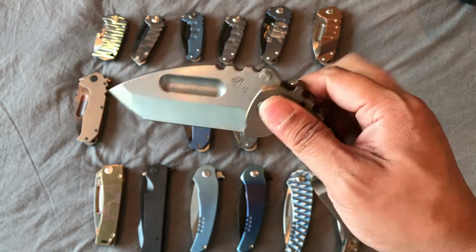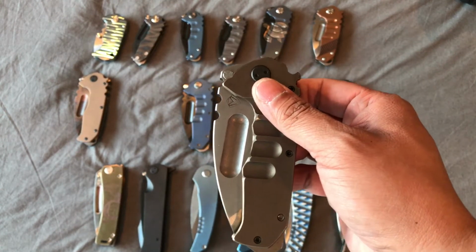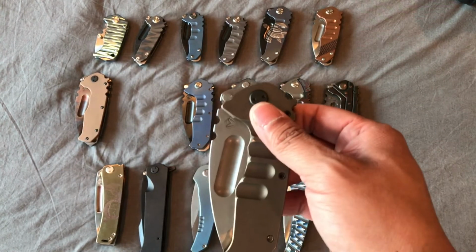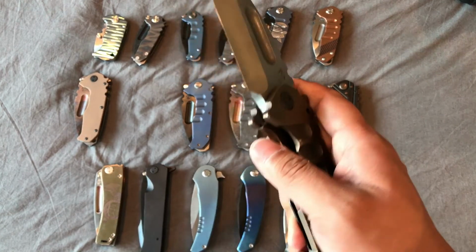I see that's a big concern for people, the different materials of the blade. I have all the different materials of the blade, and quite frankly, I don't really know the difference. So, you know, it's a pretty cool knife.